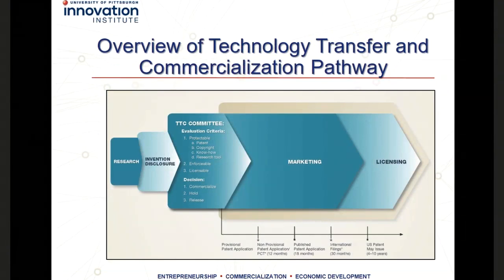application. Patent prosecution can be a long process and can take 5 to 10 years. So these processes of technology commercialization and patent prosecution take place alongside each other.